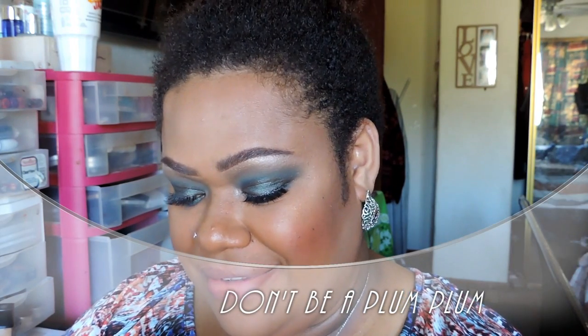Next one I'm going to swatch is called, what is this, Don't Be a Plum Plum. Swear to God, that's what it says. The name of it will appear somewhere on the screen, so I'm not butchering it. Anyways, let's go right into it. So this is the other shade. The only one that I've used before and fell in love with is the Too Tulip To Quit, so I don't know how the other shades will look on me. So this is a first impression for you and me too.